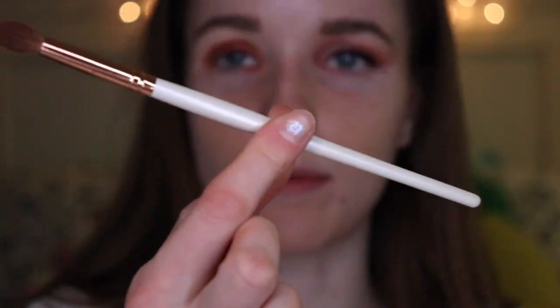So there's that. So we have the shadow all packed over there. Then I will take this Morphe tapered crease brush. If you ever see me use a brush that looks like this in my videos that came from a set, they just don't sell it anymore. So I'm going to take this and with a really light hand, diffuse this into the crease, but not all over my crease. I just want it to be very soft.